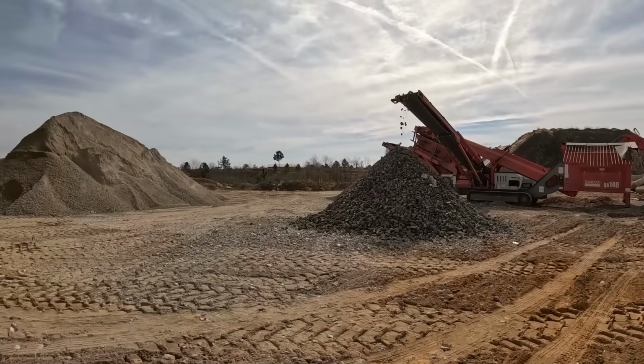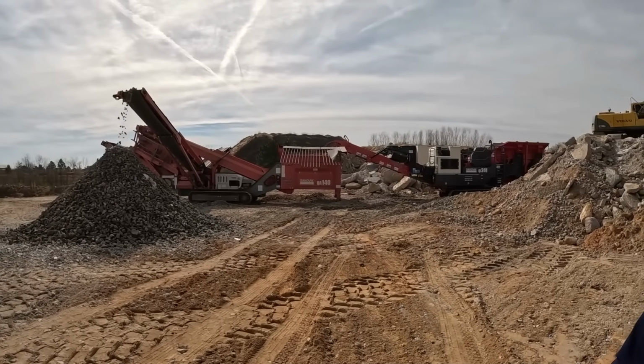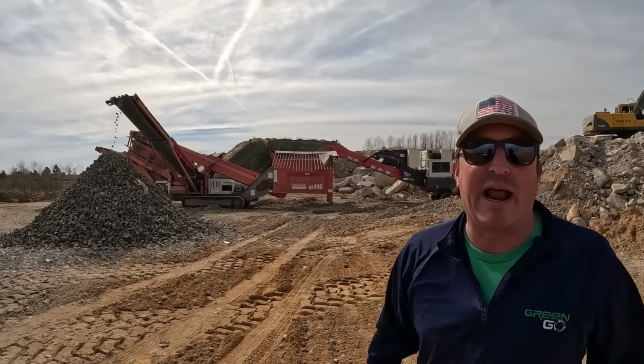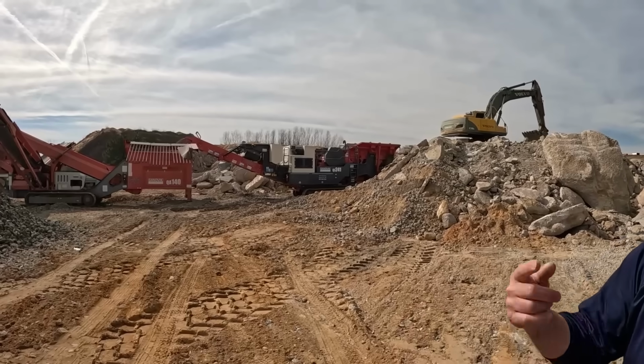So he's made these piles and then the loader comes over here and stockpiles them, and then the trucks will come through right there and get loaded out. Load out, then you scale out. Everything's sold by the ton. Comes in by the ton and goes out by the ton.